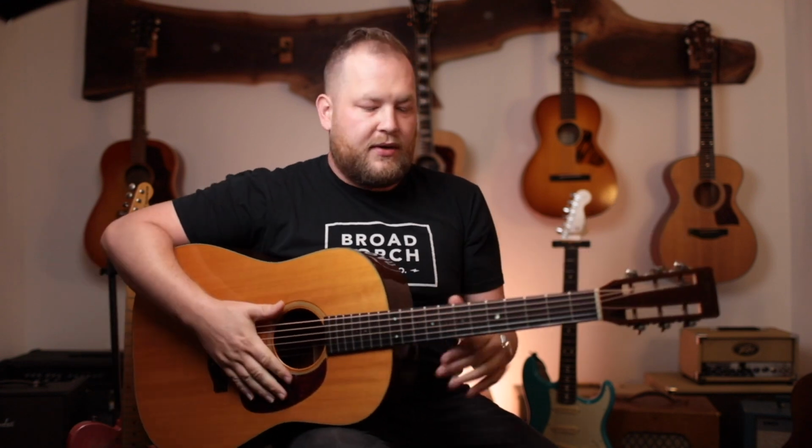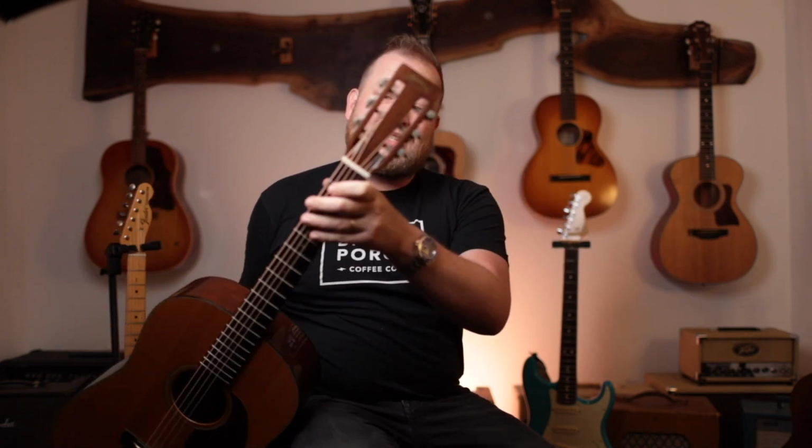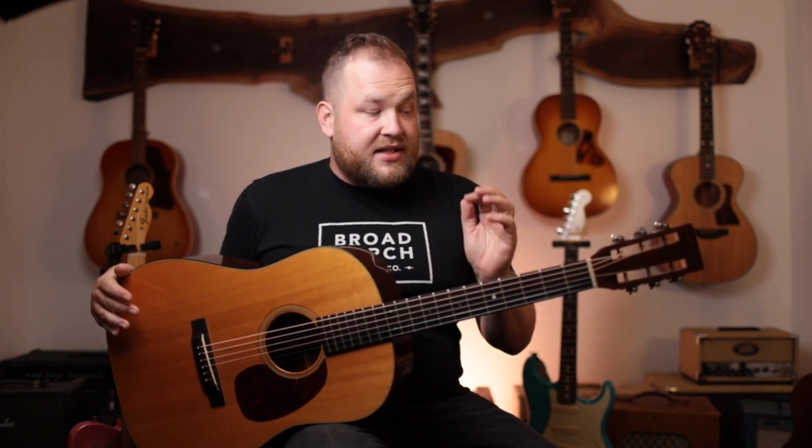This is a 1996 Martin D18 VS. So it's the V, which means it's the vintage spec, so it's kind of a more yellowy gold color on the top. It also has a slot headstock. So the S stands for 12 fret and slot headstock. This is a really cool guitar. It has tons of old mojo, old vibe.